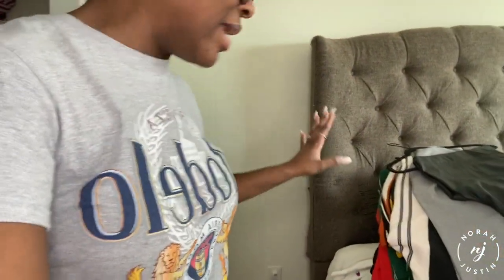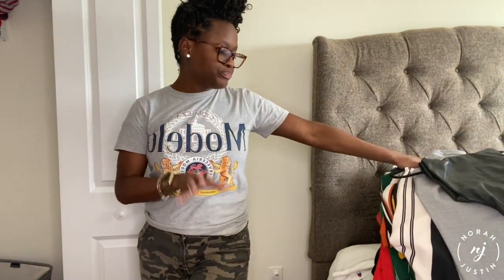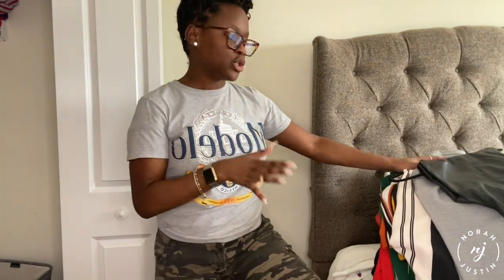And once I finish that, I will pretty much just start rehanging everything that I have here on my bed. When I start rehanging it, I like to go by types of clothing, and then I color coordinate within that category. So I'll do pants, denim, short sleeve shirts, more casual, long sleeve, and so on and so forth. And then I will just color coordinate them through that.